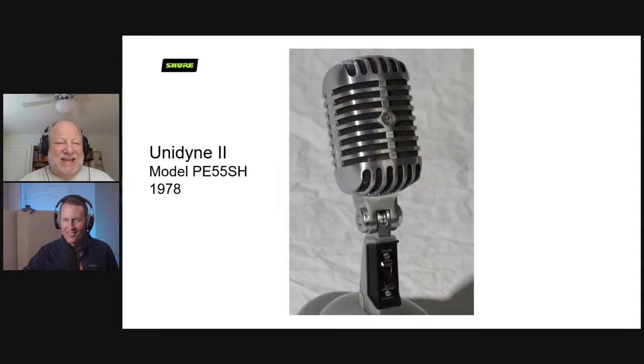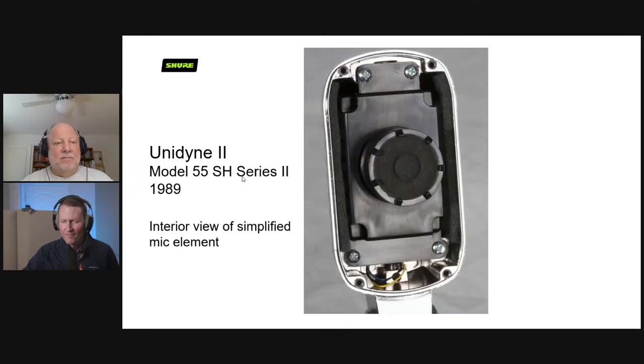We did what's called a PE version. That stood for professional entertainer version. And the SH meant we added an XLR connector. That was H. I don't know why H stands for XLR. I've never been able to figure that out, but that's what it is. So S for small, H for XLR connector. The other ones had Amphenol connectors, by the way, which were predecessors of the XLR.